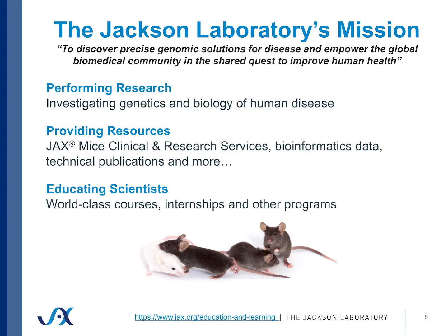Before we do that, however, we always like to give a little bit of introduction and background about the Jackson Laboratory for those of you who are unfamiliar with who we are and what we do. So the Jackson Laboratory, we're an independent nonprofit organization that focuses on mammalian genetics research to advance human health. Our mission is to discover precise genomic solutions for disease and to empower the global biomedical community in the shared quest to improve human health.